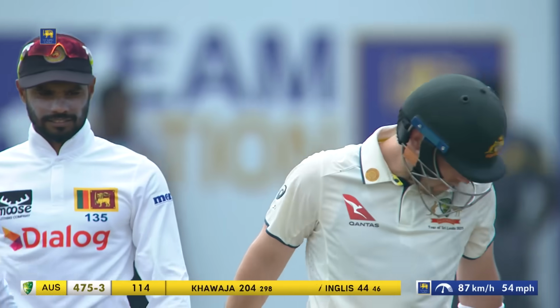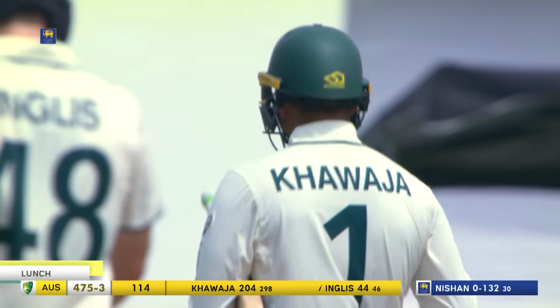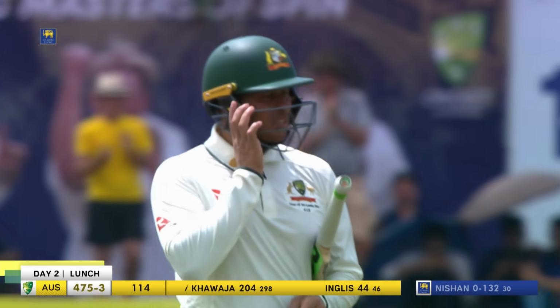Inglis goes back to defend. Bails are knocked off, which means it will be lunch. A session where Australia advanced from 2 for 330 to 3 for 475.